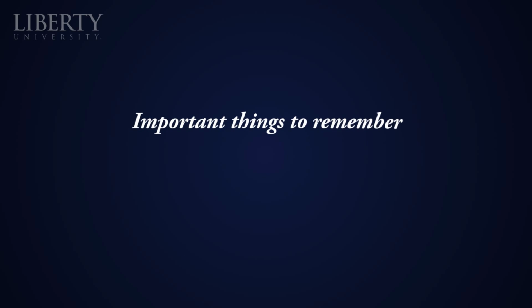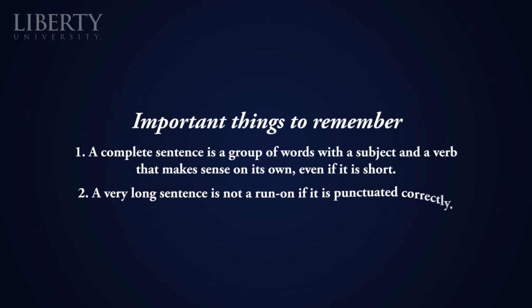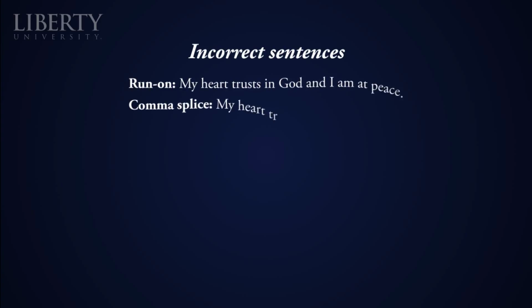Here are 2 important things to remember when joining sentences. First, a complete sentence is any group of words with a subject and a verb that makes sense on its own, even if it's short. Second, a very long sentence is not a run-on if it's punctuated correctly. Here are 2 incorrect sentences and 4 ways to correct them.